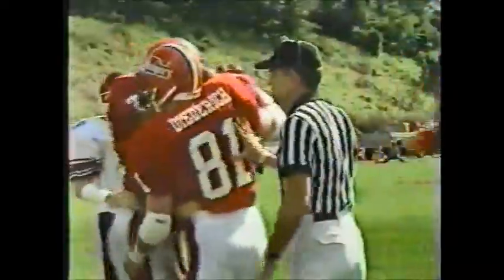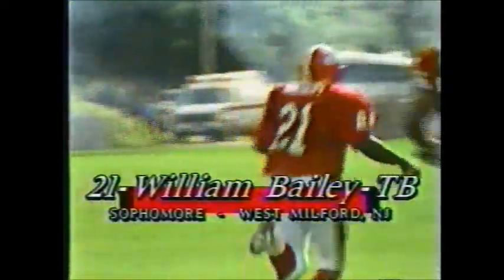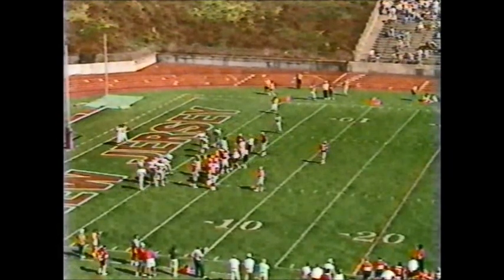Bailey up and over. Touchdown, Rutgers. Had a little crack and just vaulted himself into the end zone. Looked like he got shot out of that Rutgers cannon, Lou. And Hansen in to kick the extra point. But it appears as if one of the Colgate players is shaken up.